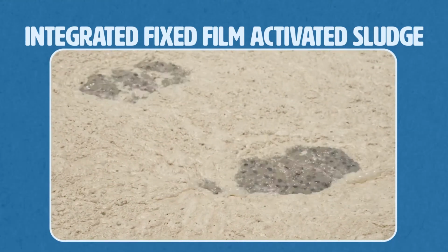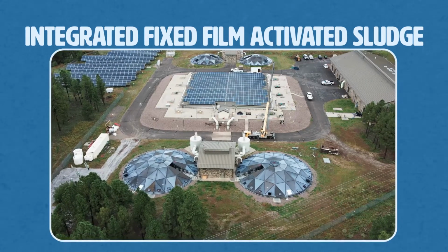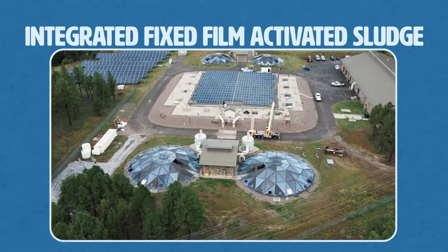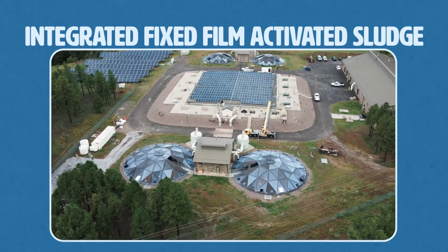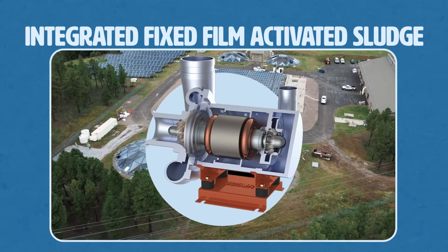At the Rio de Flag wastewater reclamation plant, this step of the process looks a little bit different. Blowers are used at the Rio de Flag plant to blow oxygen into the water and feed the bacteria. Prop 441 will also provide funding for the new blowers that will provide the right amount of oxygen needed to make this process successful.